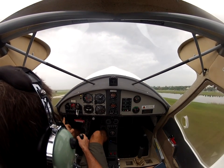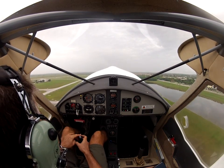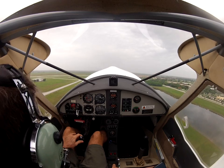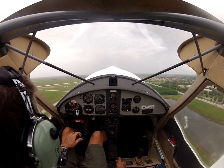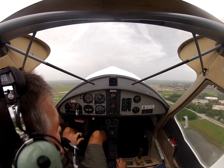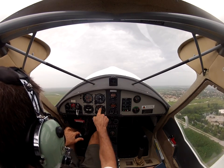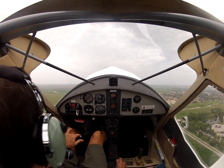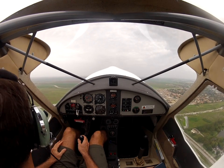Look at us climb. We're going to clear the imaginary pine tree at 200 feet, and there we are, 200 feet. And we'll set the climb for VY, which is 62. I'll trim it just a little, but I don't like to trim it too much in climb. Look at us climb, okay? Look at this rate on the vertical speed indicator. I'm at 62, which is my VY, and I'm about 1,400 feet a minute, which is tremendous.